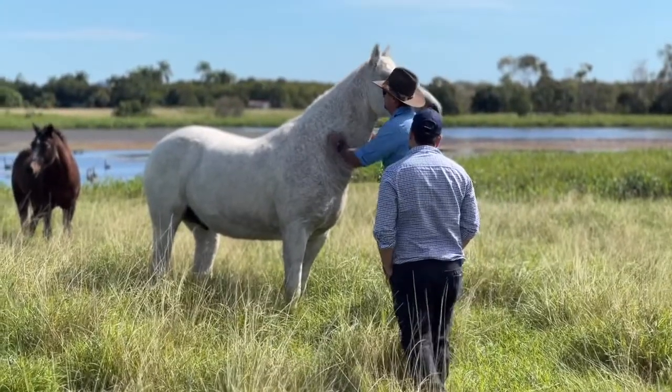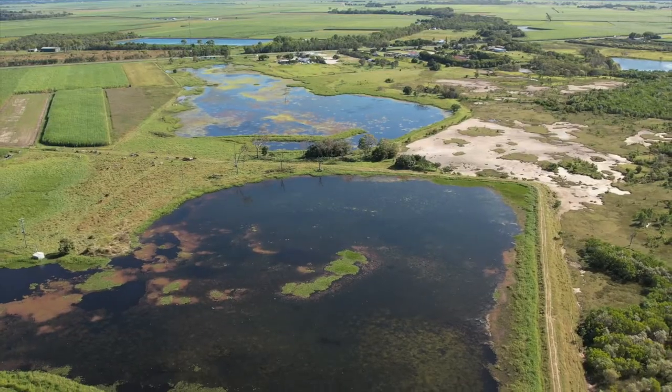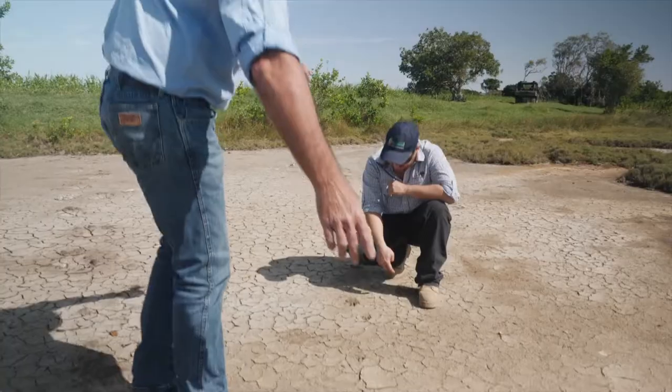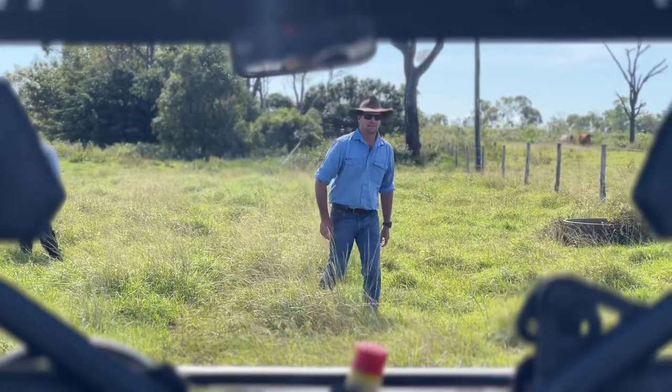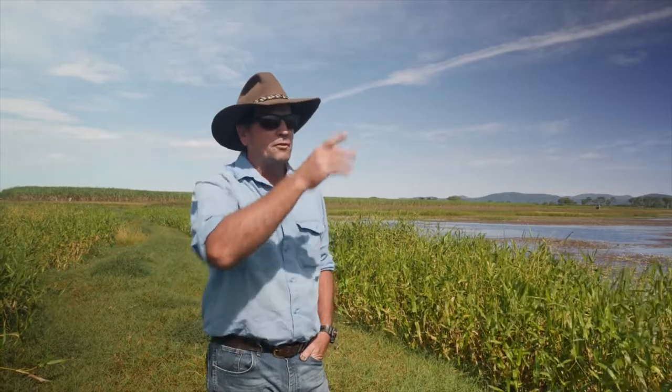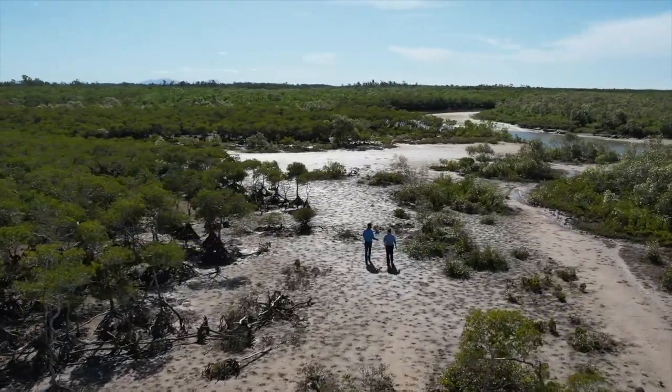I grew up here. I'm 50 years old now, and as a boy this was a bit of a paradise, because I spent many hours down here exploring. It's a bit of a nature wonderland, and hence I guess I fell in love with it. It's in my blood. We spent a lot of time in the marine environment here in the creek, fishing and exploring, and it was really a great childhood.